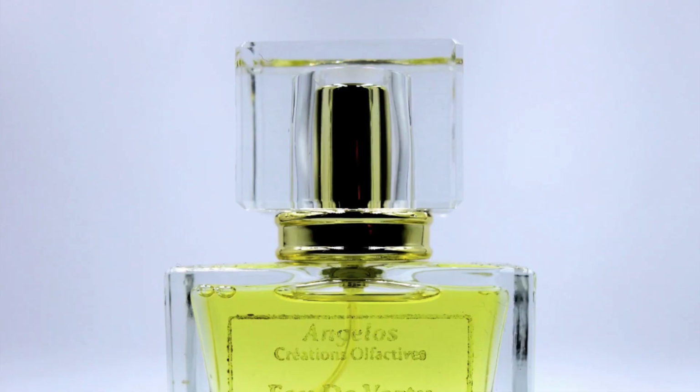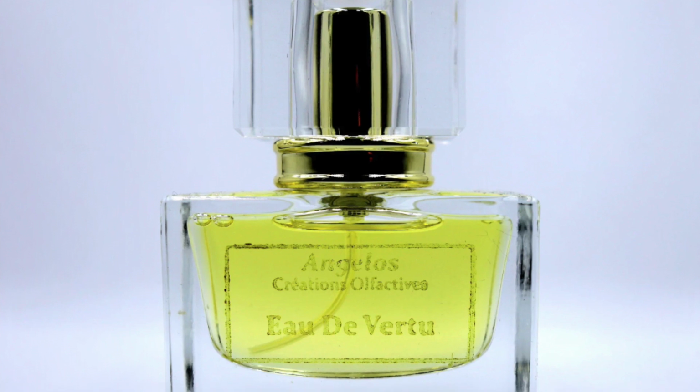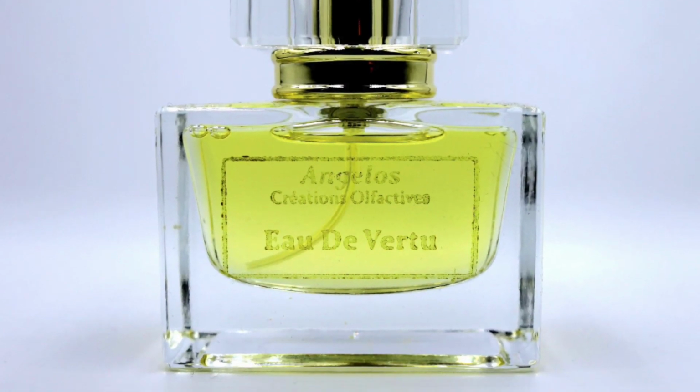great trail. It has this great longevity, but really unique fragrance, definitely green and minerally, spicy, zingy, bitter green as well with the galbanum. There's hinoki, there's lily of the valley, lots of green floral touches, oak moss and stuff. Really wonderful fragrance. So this is Eau de Verre 2 from the house of Angelo's Creations Olfactives. Have you guys tried that?